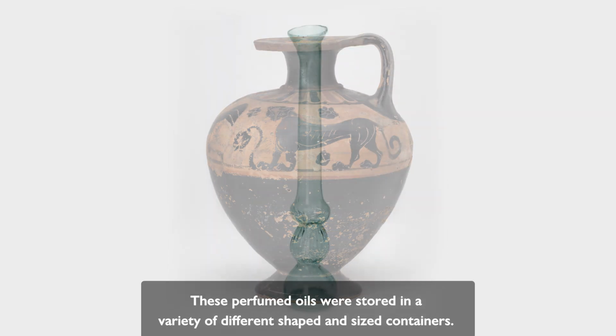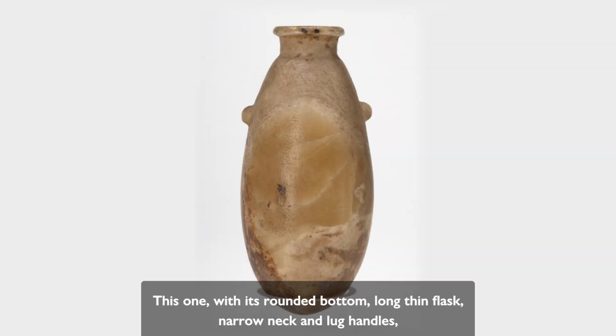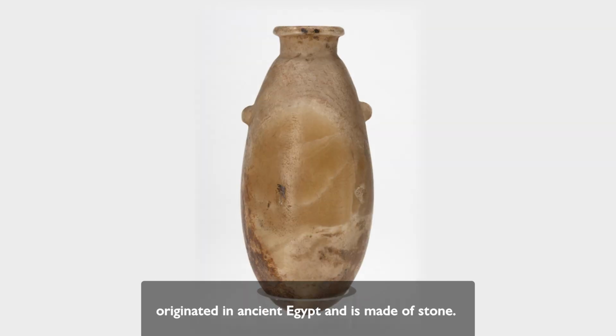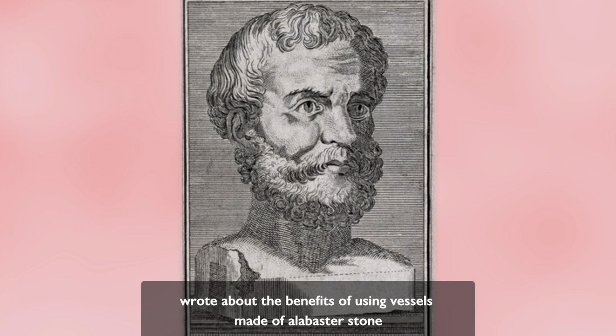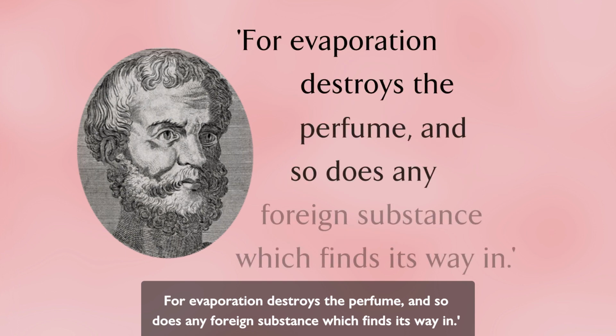These perfumed oils were stored in a variety of different shaped and sized containers. This one, with its rounded bottom, long thin flask, narrow neck and lug handles, originated in ancient Egypt and is made of stone. In his treatise concerning odours, the Greek philosopher and scientist Theophrastus wrote about the benefits of using vessels made of alabaster stone, which he described as being cool and of close texture. He said, "Neither do they let the odour pass away through them, nor do they take in anything else, for evaporation destroys the perfume, and so does any foreign substance which finds its way in."